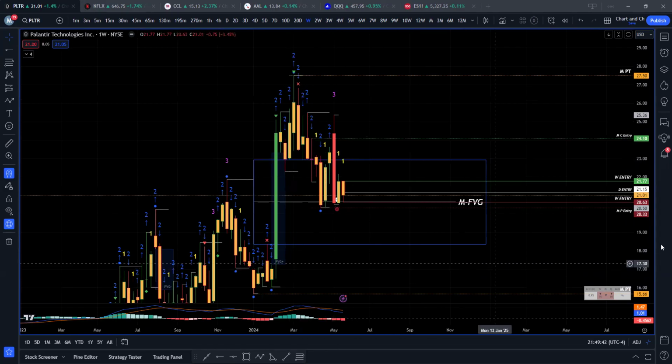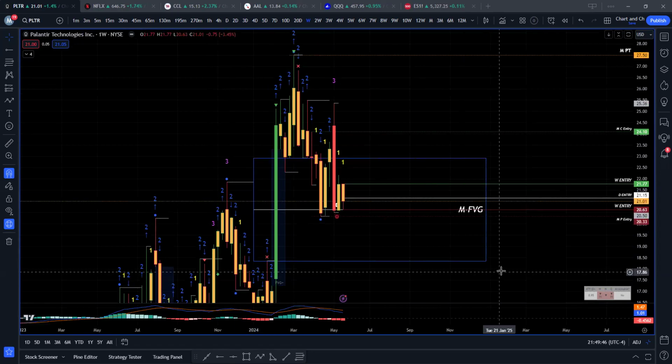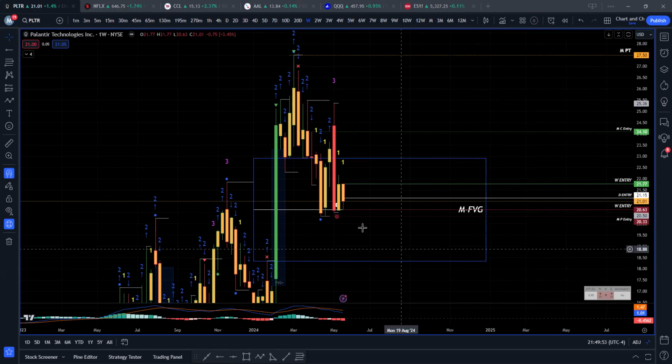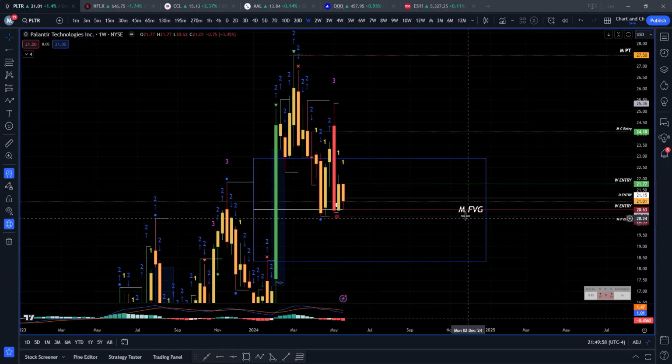Now we are getting that retracement back into this fair value gap, the monthly fair value gap. We have traded back into the 50% consequent encroachment of the monthly fair value gap. So there is a potential for us to start bouncing back to the upside.